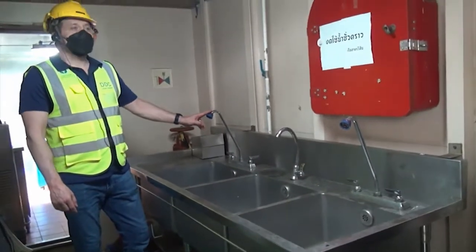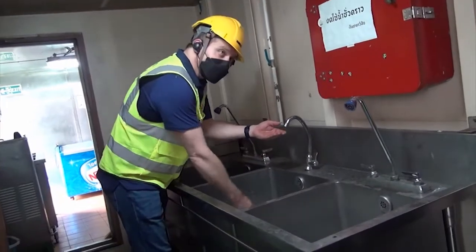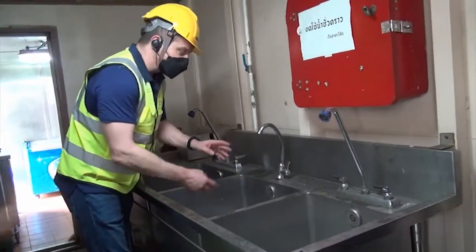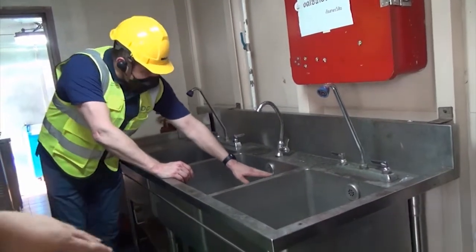No need. There's no direct connection. There's an air gap. So there's no possibility of contaminated water going past the flood level rim, which is right here.